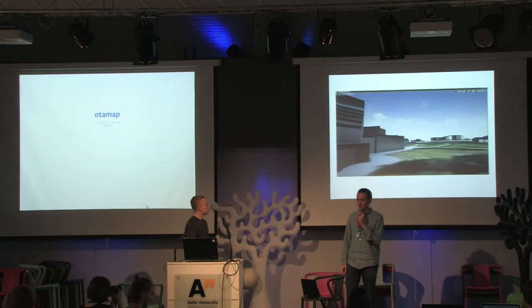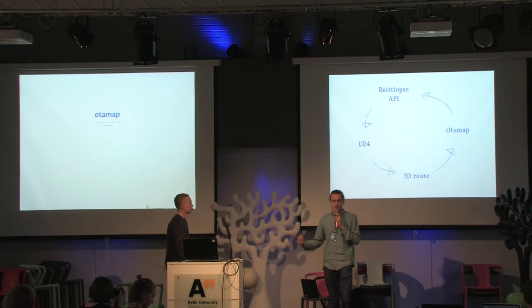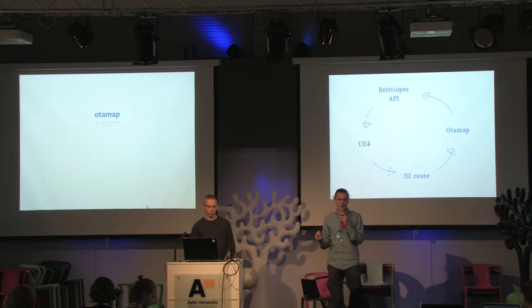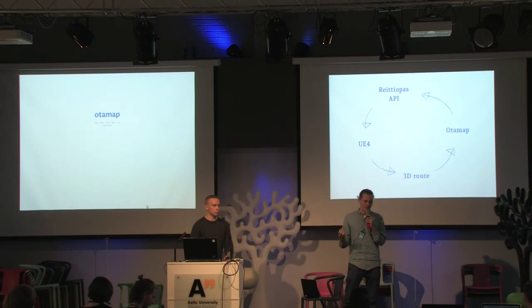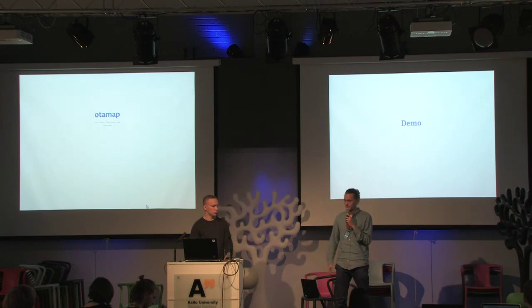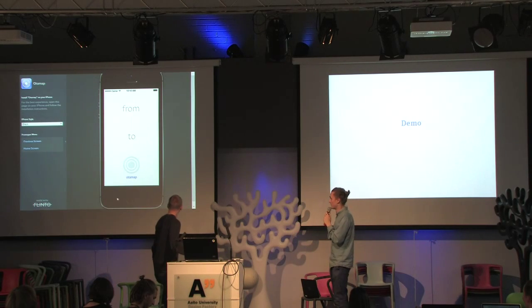So enter virtual reality. We take the Journey Planner API. We get information about routing, then we put it in the Unreal Engine 4 and get this 3D route. And then we can show it in our application. And now maybe we can show first our concept demo.